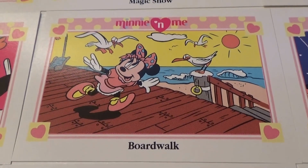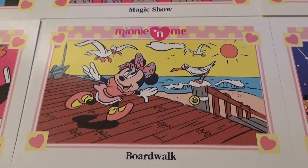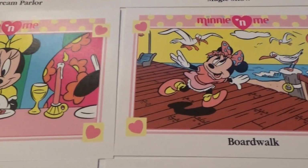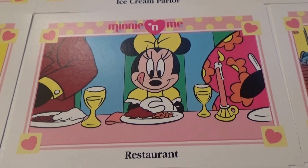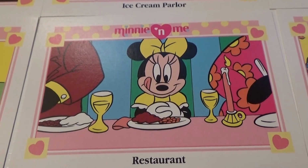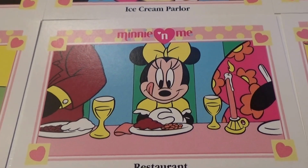Boardwalk. Ooh, don't take no French fries or crackers with you, because the birds will be after it. Restaurant. There you go. Look at his tongue. Looks good.